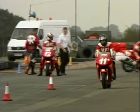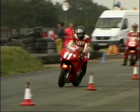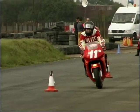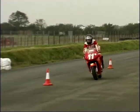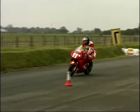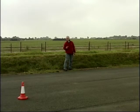Now, this isn't anything to do with CBT. The idea here is to use a bit of counter steering and also shift the body weight to get round these cones. And so it might look easy, but it's not. But the idea is once you've actually done this, you're going to make a better rider on the track and be able to get round those little hairpins and those nudgery bits.